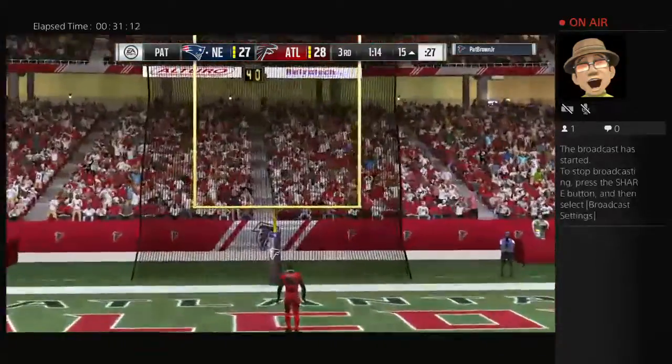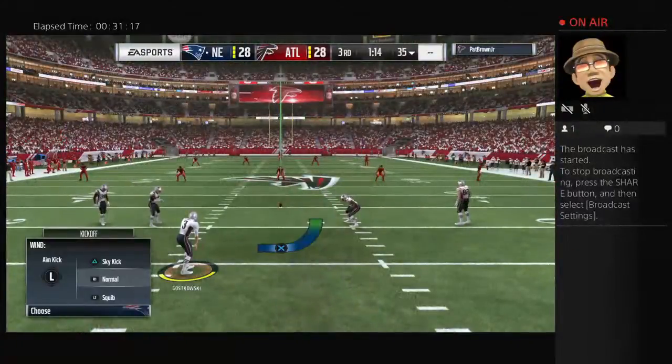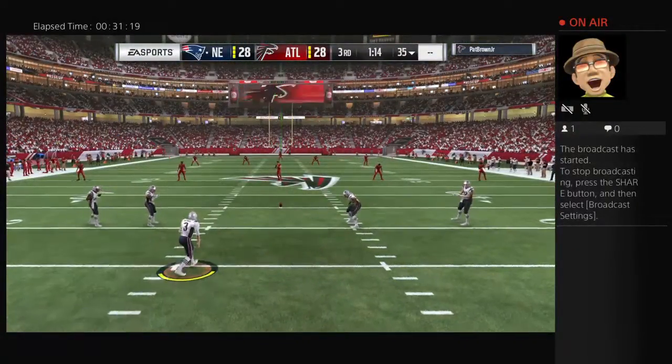So that tells you about his acceleration. We always talk about being able to go from 0 to 60 real fast. It took him less time than that to get to top speed and complete that play.